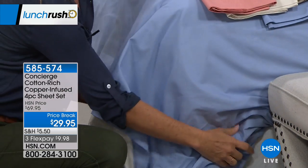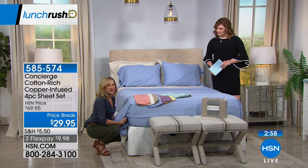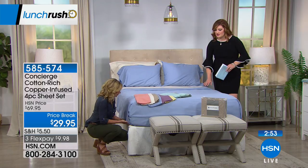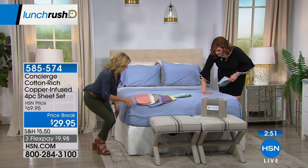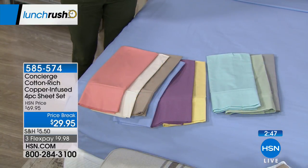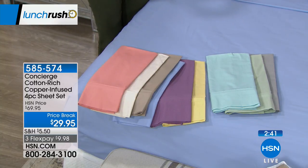One of my favorite sets of sheets that I own is a cotton linen sheet. It took me a little while to get used to it, but that's what this reminds me of. It's a different feel. It is a lighter weight. Again, it has that crisp, cool hand to it. And it has the copper. And you know, copper is such a great natural mineral. It does so many amazing things. You can read up on it, too.